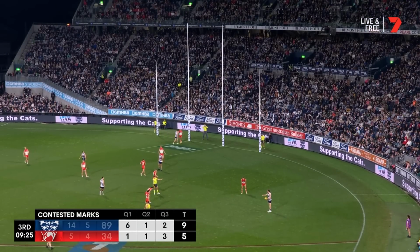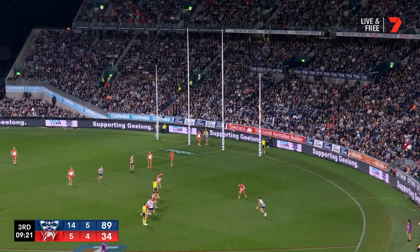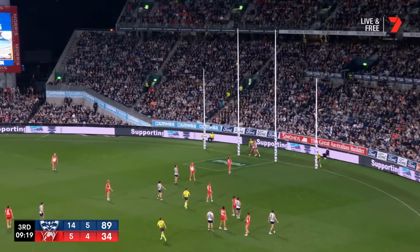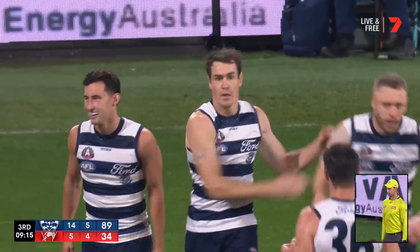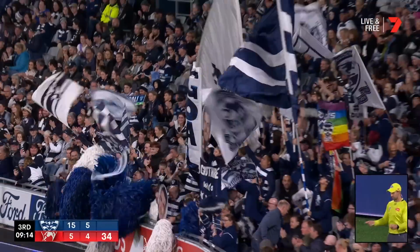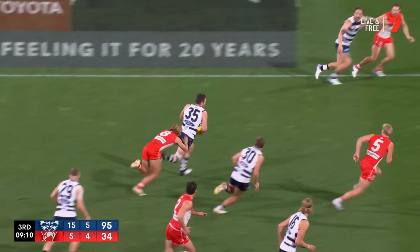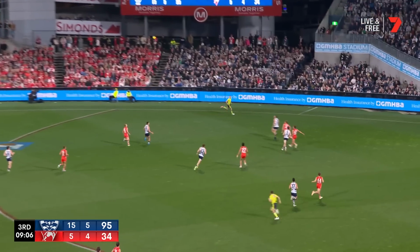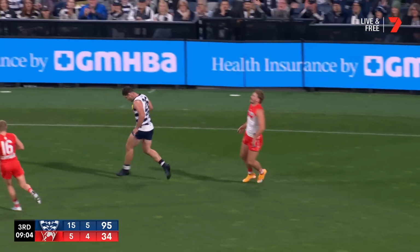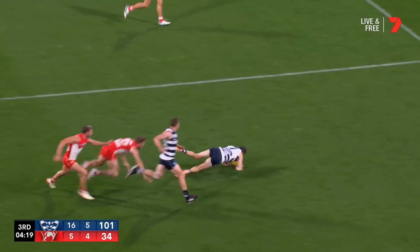Hold that, hold that. He's a master of his craft. Number 5 has 4. Modern day forwards just sitting in your forward line. Jezza's got 26 goals, 7 for the year now, and his best mate Tom Hawkins, the capacity this side. I'll come back to that in a moment as Duncan surges the handball forward.